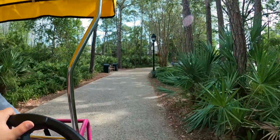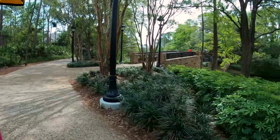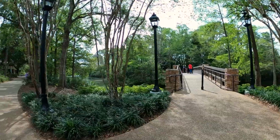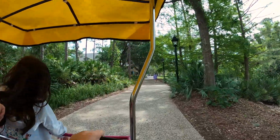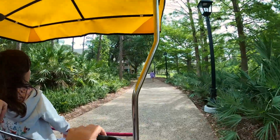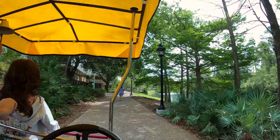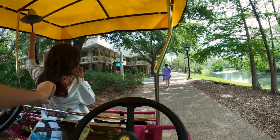And this trail goes all the way around the Riverside Resort. So you're going to see not only this section, but the other bigger homes as you're coming around the backside over near the actual hospitality house. These are just nice little bikes to take you around. You get to see a little bit of the resort.